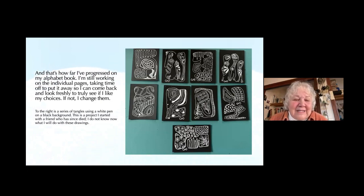To the right is a series of tangles using a white pen on black background. They're similar, they're Zentangle inspired. This is a project I started with a friend who has since died. I'm not sure now what I will do with these drawings, but I think I'm going to make them into a book and pair them with haiku that I've written. So I know I will use them. I just don't know how, which is another thing.